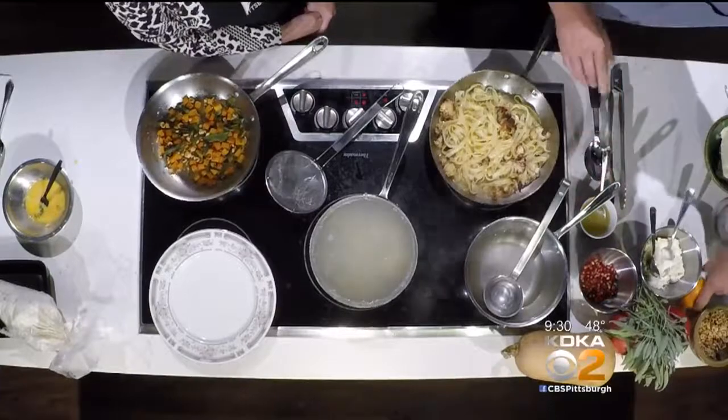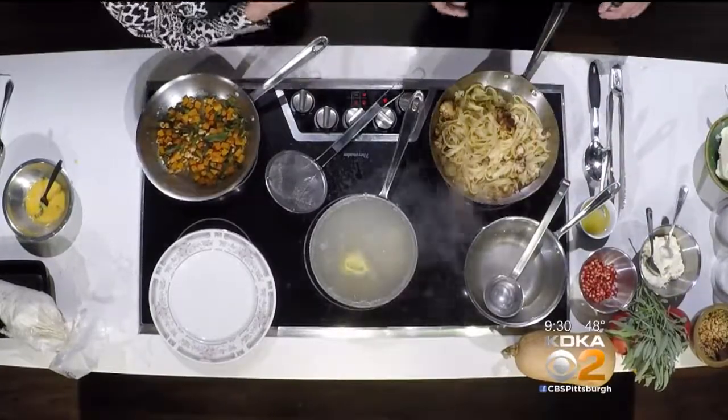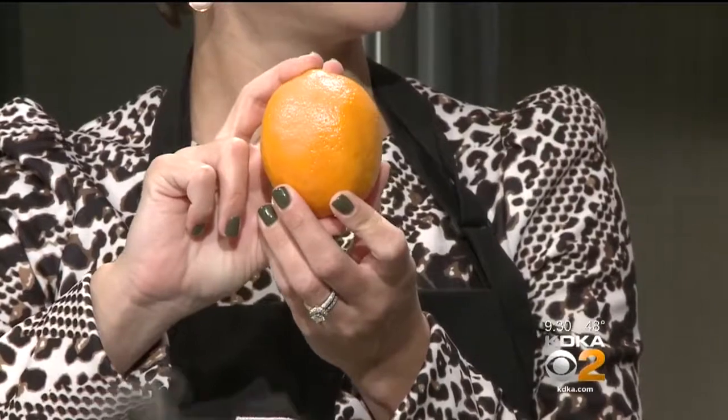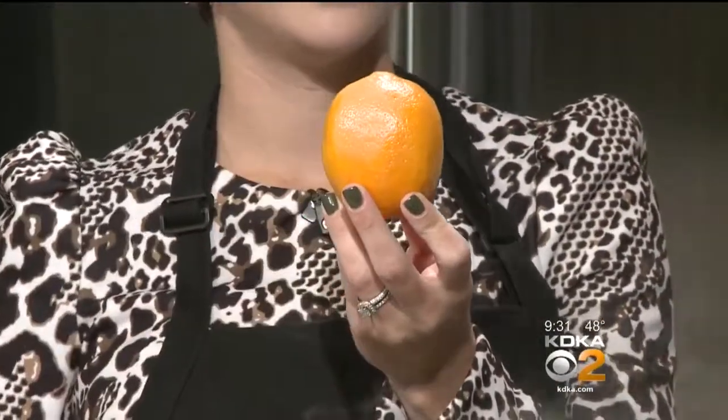Now, you might not be familiar with Meyer lemons. This is a Meyer lemon. It's a cross between a lemon and an orange, and it's sweeter and a little more fragrant than your regular lemon. I actually have never, I would have mistaken this for a small orange. Where do you find this? In the grocery store.